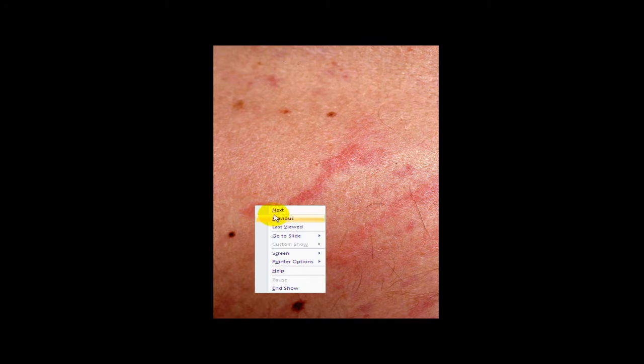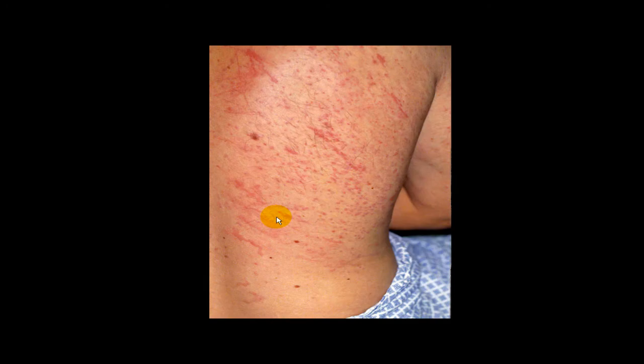So, going back here, every dot you see there is where there's a hookworm larva burrowing into the skin. So he's miserable. You think he's itching? My God.